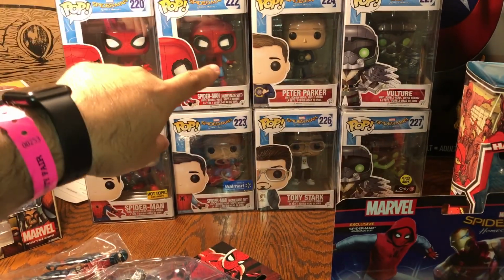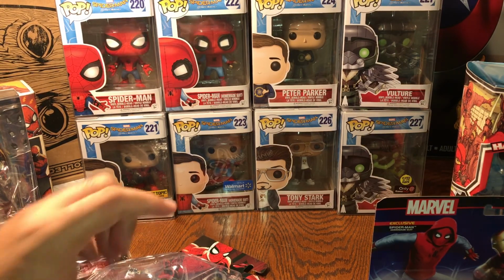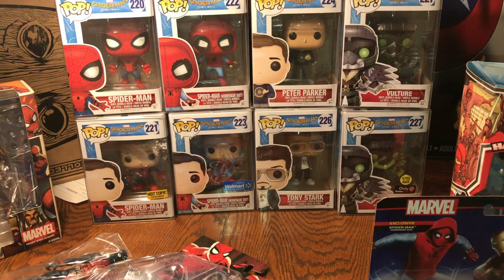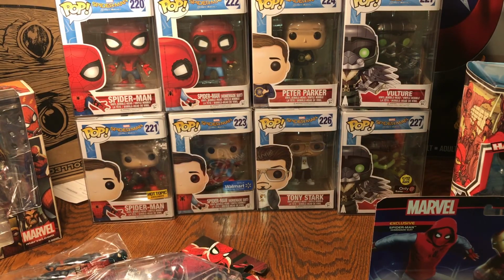Next, we have the Peter Parker Pop. Below that, we have the Tony Stark, which now there's a Comic-Con exclusive Tony Stark coming out. I think he's wearing a suit and he's holding an Iron Man helmet. So I'm going to somehow have to get a hold of that one. I'm not sure how I'm going to do that, but I'm going to make every effort that I possibly can. Next, we have Vulture, and then we have a glow-in-the-dark Vulture, the GameStop exclusive. So a bunch of things.